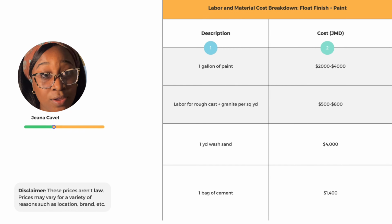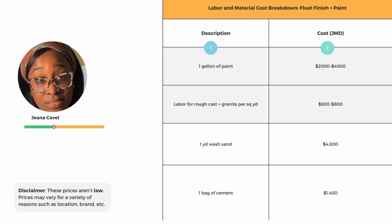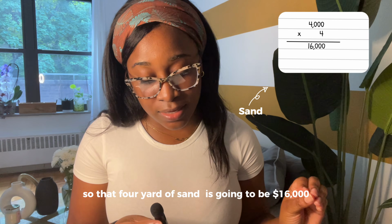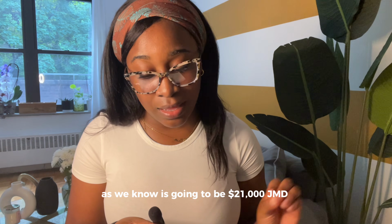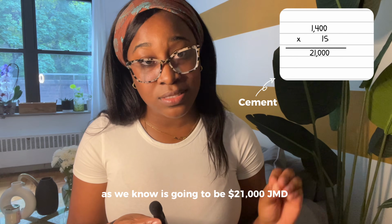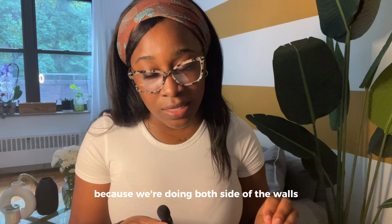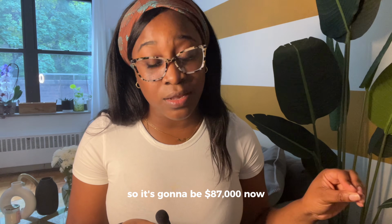I'm using the mic like this because I want to see when it's about to die. So we're gonna go with my invented method of the trowel on. We're gonna need the same amount of sand, so that 4 yards of sand is going to be $16,000. The 15 bags of cement, as we know, is going to be $21,000 plus the $50,000 for labor costs, because we're doing both sides of the walls for both of those things, right? So it's gonna be $87,000.